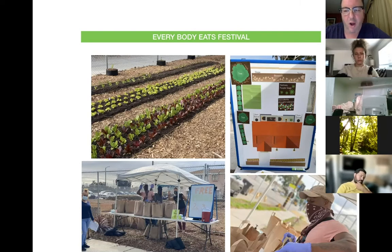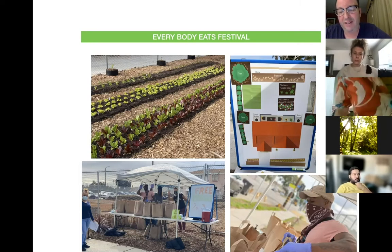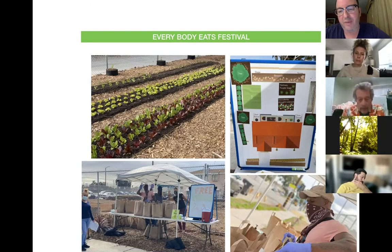Their site is not open, and UAIZ does not allow them to build structures on the site. So you're not going to see a visitor center or a hot dog stand or anything like that. They've been very creative in how they engage the community and overcome some of these obstacles.